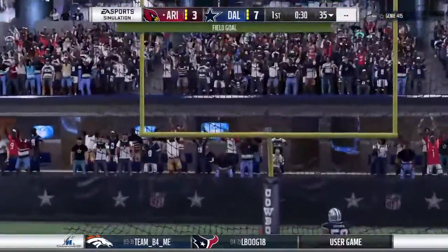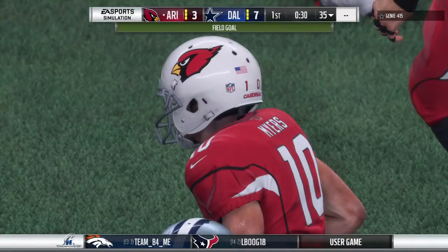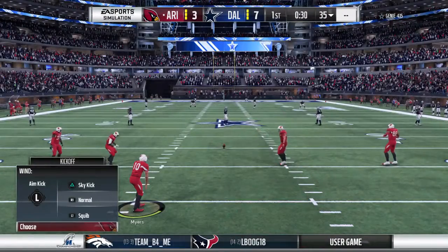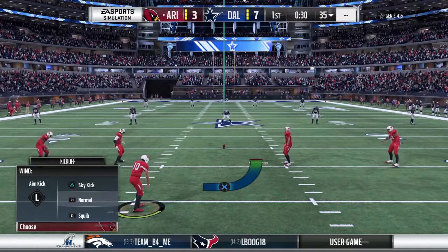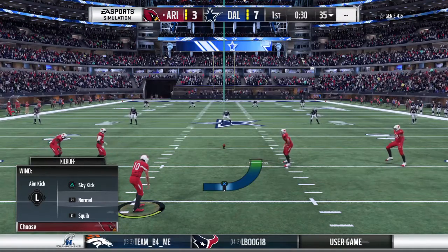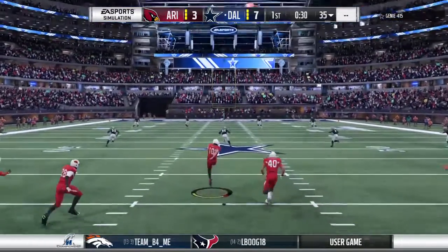And Myers able to knock it through. And they are on the board, but still trailing. It's 7-3. I feel like we just ran a marathon. That was a long drive. They probably wanted 6 if they're going to go that many plays. And there were no checkpoints, no watering stations, nothing like that, right?